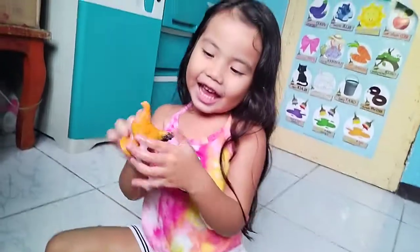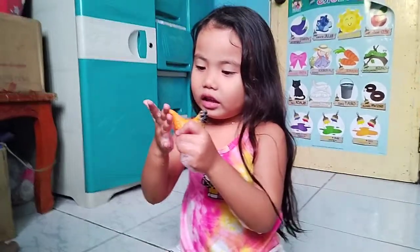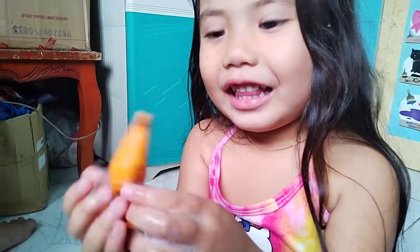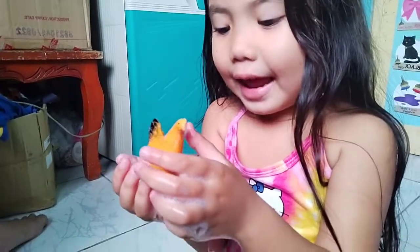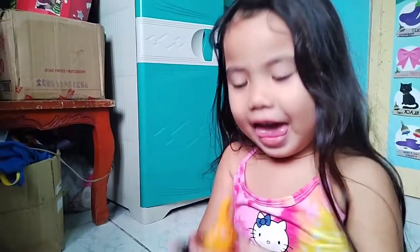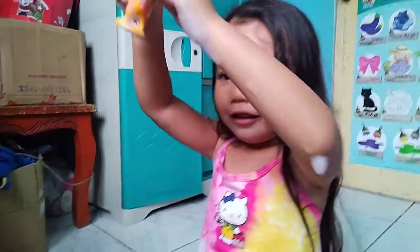It's a chicken! Am I right? Yeah! Wow! Look at that, guys! Look it! I can stand up by herself! It's a chicken! Yeah. What's its sound? Oh, no. Yeah. Let's go put it beside the cow.